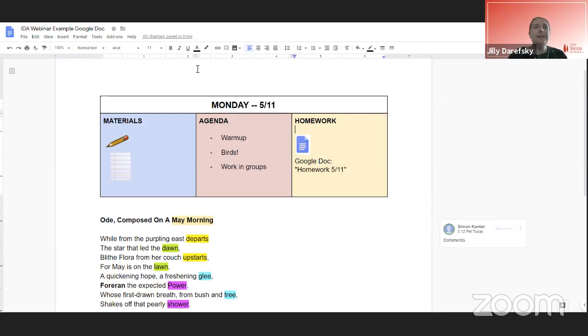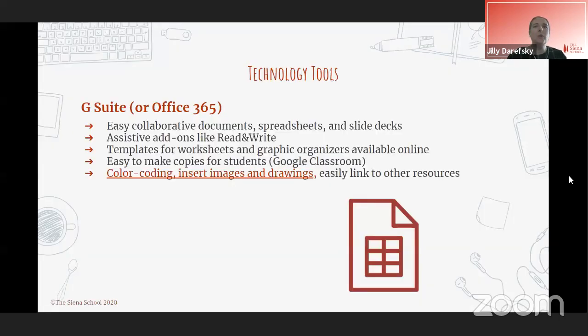In Slides, teachers and students can create flashcards for sound syllable associations, drills, games, and more. Slides can also help structure your class by providing a daily objective, agenda, and homework slide that has links to all the resources the students need. This organization helps students with their executive functioning by creating one place to go to for all their materials, and Simon will demonstrate this shortly. If this is all new to you and there were only 2 tools within G Suite to become familiar with, we'd recommend Docs and Slides.